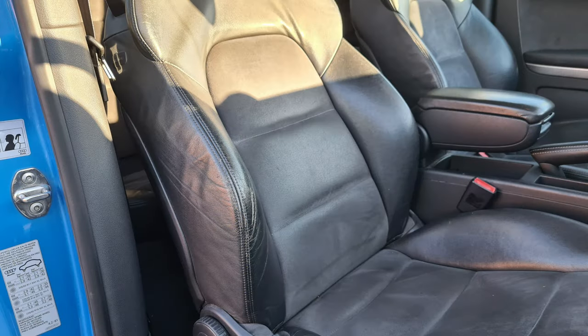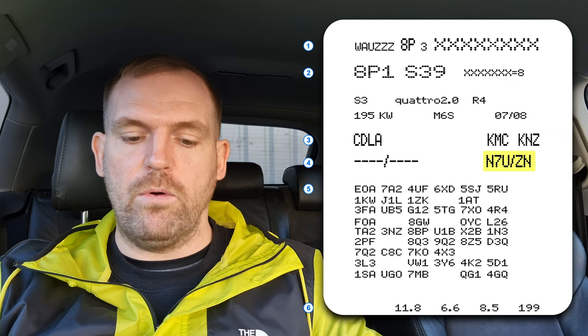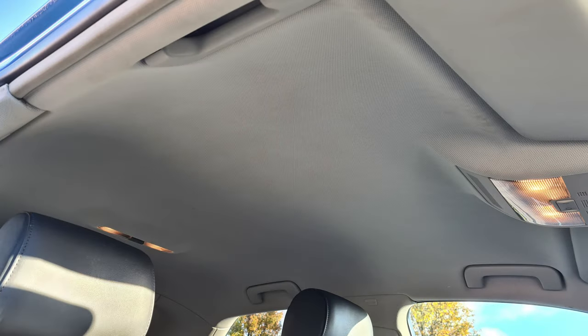The next code is the interior code, which is broken down into two sections. The first section is N7U, which stands for Alcantara Pearl Leather Black. The next part of it is ZN, which stands for the upholstery. So you've got upper door panels black, carpet black, dashboard upper and lower black, and you've also got the headlining, which is silver. The door panels are silver as well all around. It just adds a bit more light to the car, I think.